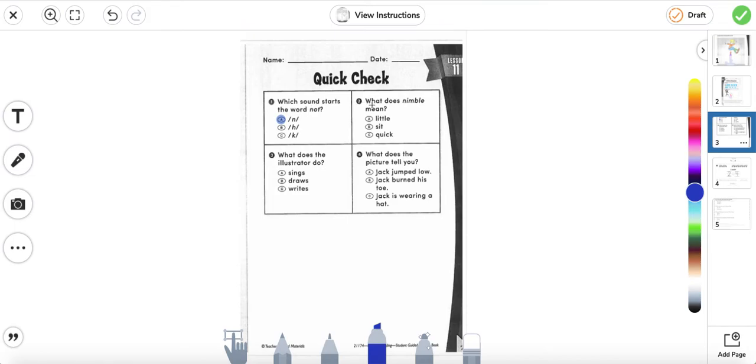Okay, number two. What does nimble mean? A. Little. B. Sit. C. Quick. Nimble means quick. So let's go ahead and color bubble in quick. Number three, what does an illustrator do? Does he sing, draw, or write? He draws. Who's the one that writes? Can you tell me? The author.